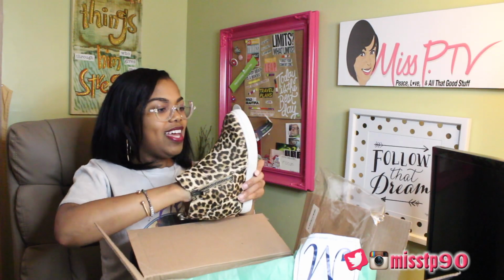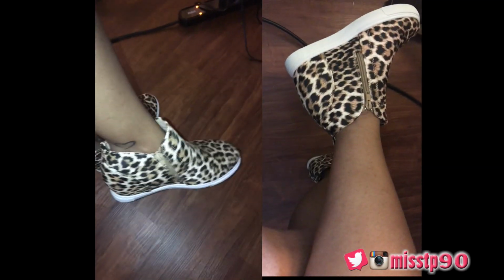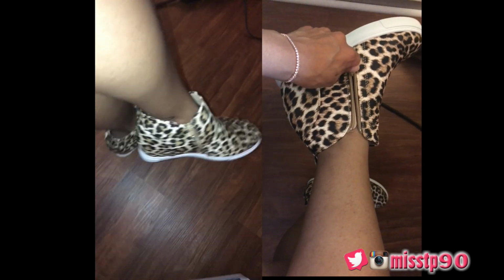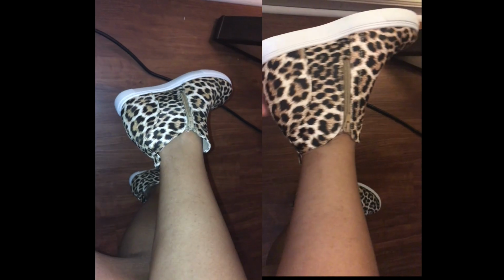I love them. A cute little wedge. Let me put her on and see. Yeah, these are cute. You can see the little platform. The zipper is really smooth. You know how sometimes you'll get a sneaker and the zipper. No, it's smooth. I like it.